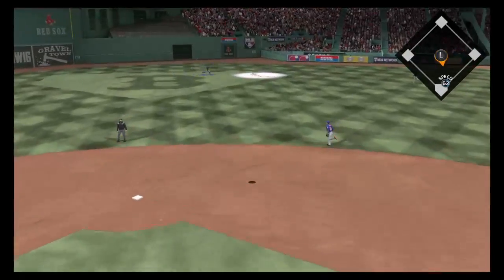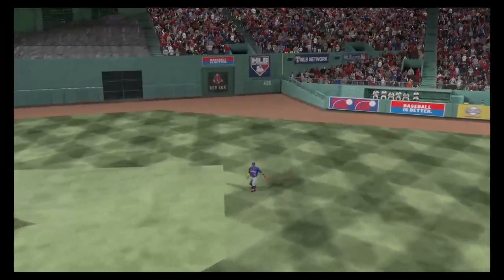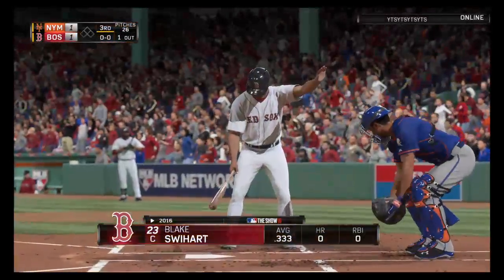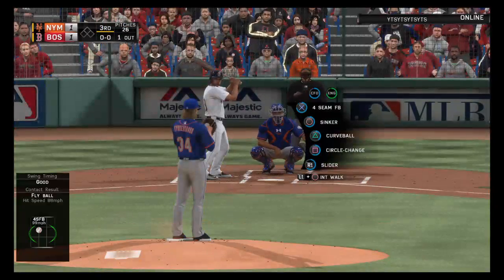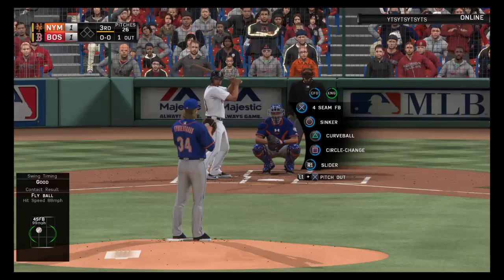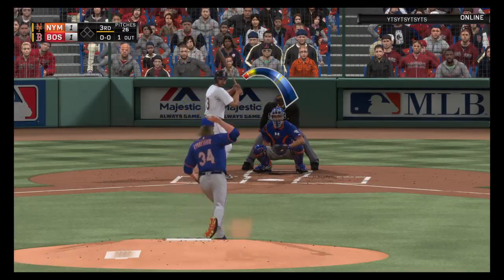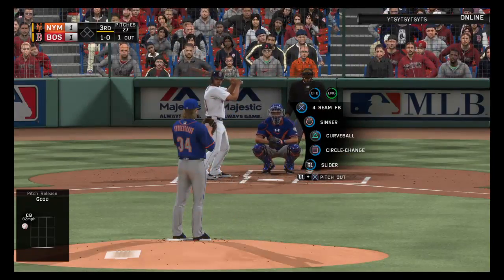Pulled toward right center field. Cespedes is there. 1 down. Blake Swihart digs in with 1 run in and 1 gone in the inning. 23. Into the windup and the pitch. First pitch curveball runs in a bit too tight. It's ball 1.